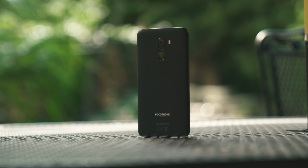Sure, your phone has a bigger battery, and yes, it gets better battery life, but the OnePlus 6 has dash charging. I mean, warp charging. I mean, really, Amazon, please don't sue me, which is faster than the quick charging, which means less downtime.